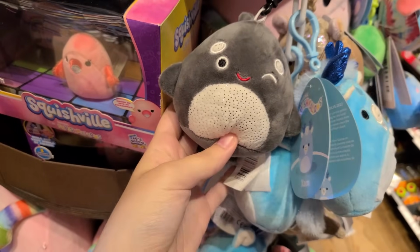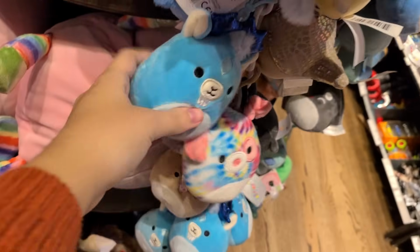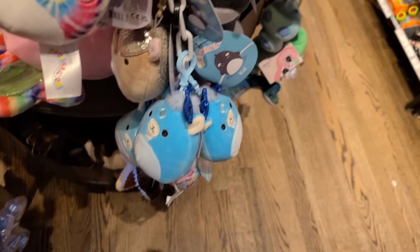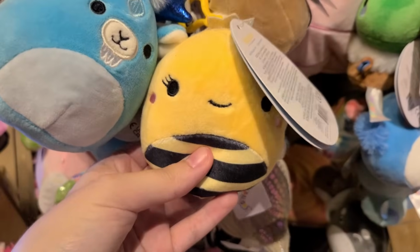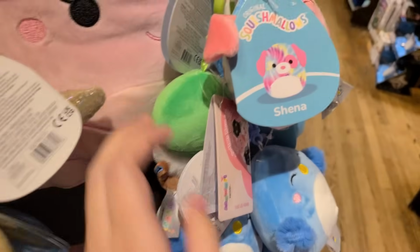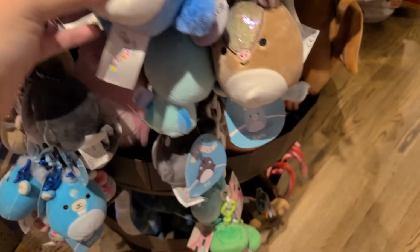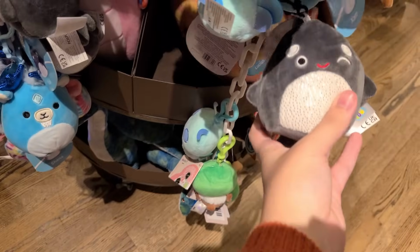They had this little Kai who I was kind of tempted to get, but I just didn't like him winking. And they had this little Sheena. They always have a little Sheena, and the goat looking thing. I know it's not a goat, but that one was at Target as well. They had a little Sunny. I thought this was a squish. I was like, who is that? But it was not a squish. These little cute BB clips, so cute, adorable. And another Kai and some of those armadillos.